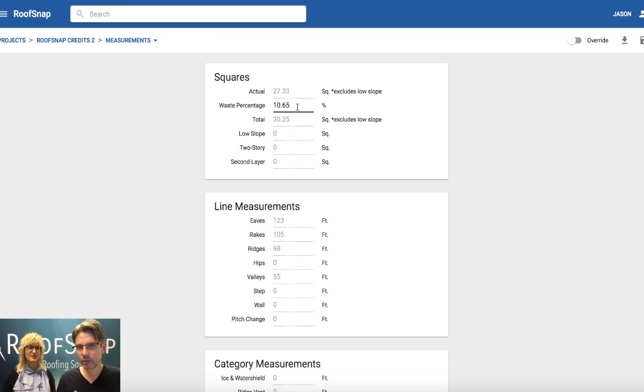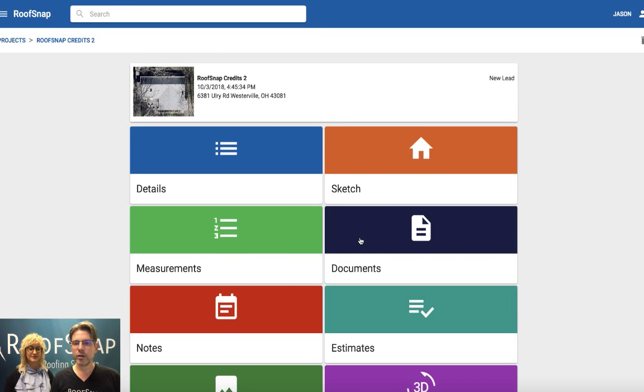So let's say the waste percentage, for whatever reason, maybe it's the kind of shingle being installed, needs to go up a little bit. So you're going to do a high definition shingle and you need 15%. You can go ahead and change it there, and there's a little save button. And whenever we're done in the view we're in, we just use this little breadcrumb to navigate right back out one level. And I'm going to go to Documents.